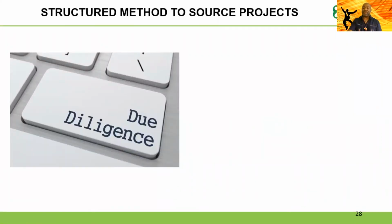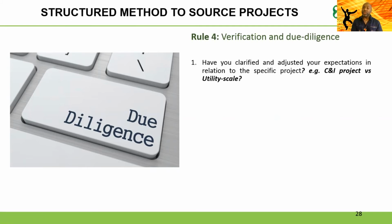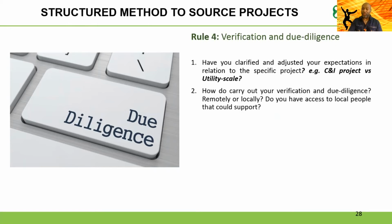Now, let's make progress in our approach, right? So the fourth rule is about verification and due diligence. Once you are very clear in your mind which project you want to go for, whether it's a mini grid, a C&I, or maybe utility scale, the question becomes, how do you make sure that you do your verification and due diligence? Because I'm sure you're going to have projects that you would have sourced yourself, or maybe you would have been given by other people, referrals, whatever. So how do you do your verification?